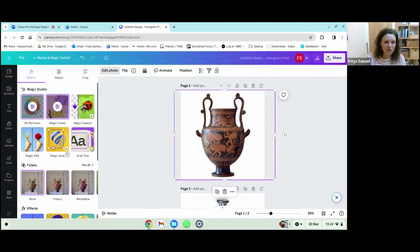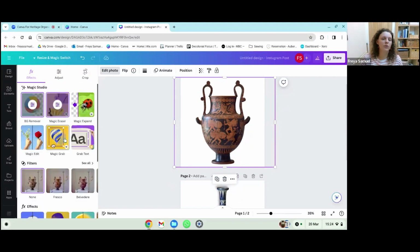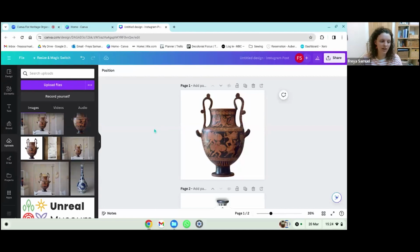And Magic Grab highlights images, or for example, on this vase, highlights images within the photo and draws them out so that you can use them elsewhere. Grab Text, again, finds text within photos that you can grab, remove, change, and replace. So all really cool, really useful, worth having a go with. But Background Remover is one of the most consistently reliable features. It's been in Canva for a couple of years, so it's one of their older AI assisted features, and they have really refined it to get it working really well. Some of the other ones are new.